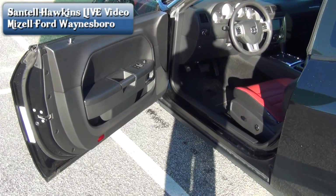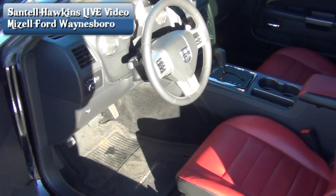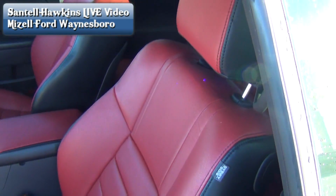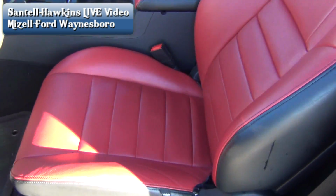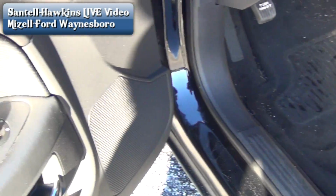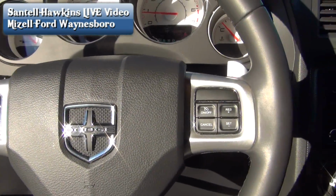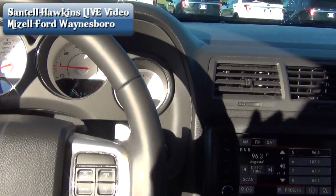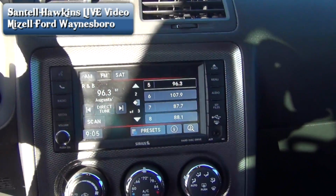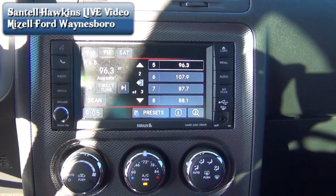As we take a look on the inside of the vehicle, you notice you have the black and red interior. The seats are red leather and black. You have your power seats, power windows. This vehicle is equipped with Bluetooth, cruise, tilt, push button radio, which has your AM, FM, satellite radio.